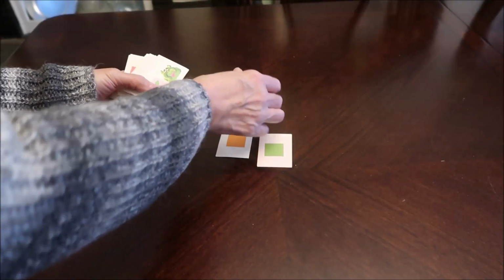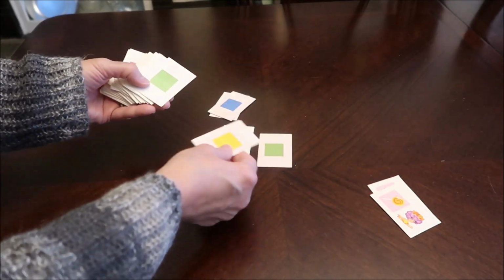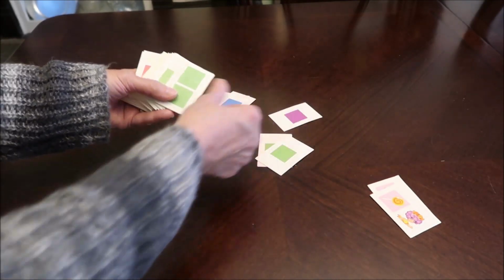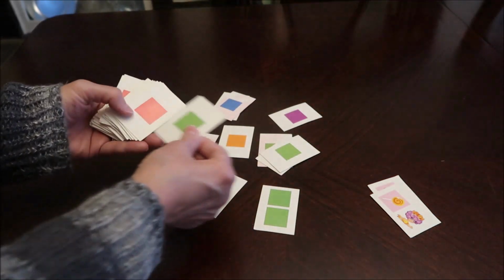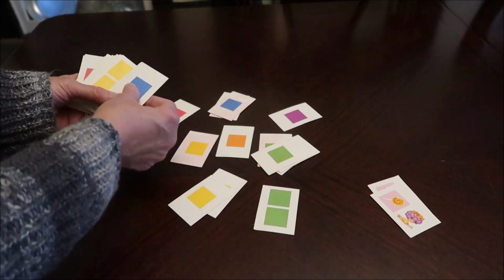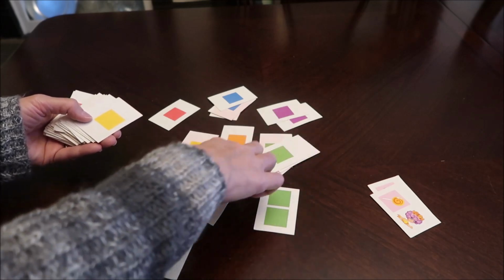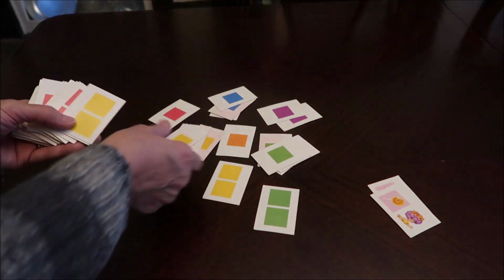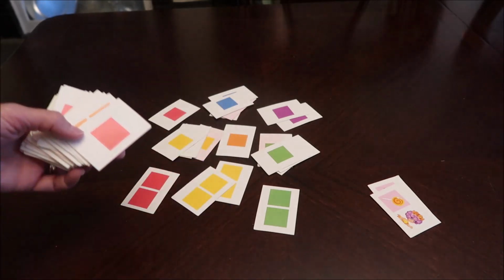Because you would leave out those. But look, there's the same colors, and some of them have two. And that would be even better, because then you would have to remember, okay, there's a green over there, but this one has two greens. So see, you could still play the match game using these cards.